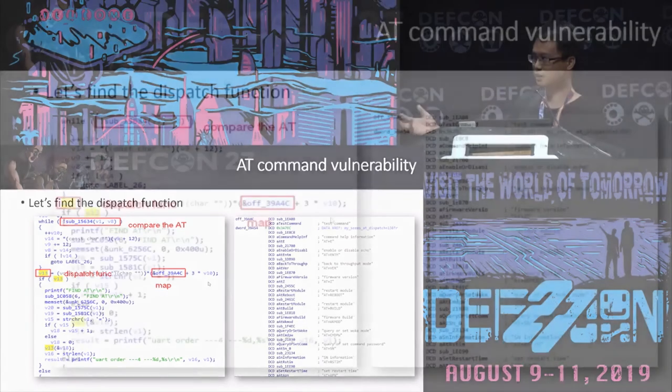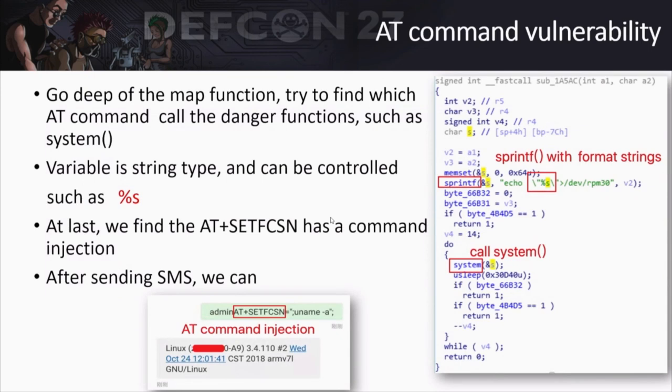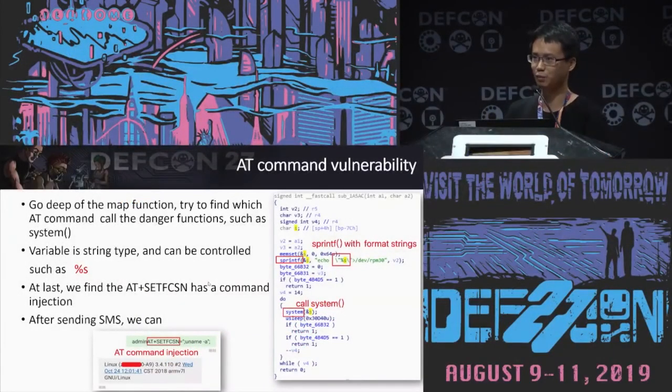This is the 4G module that supports AT commands using SMS to control it. Actually, we found a command injection vulnerability in parsing the SMS AT command. The command name is set FCSN. And finally, we can get a reverse shell by simply sending a text message to it. We hacked it again remotely.